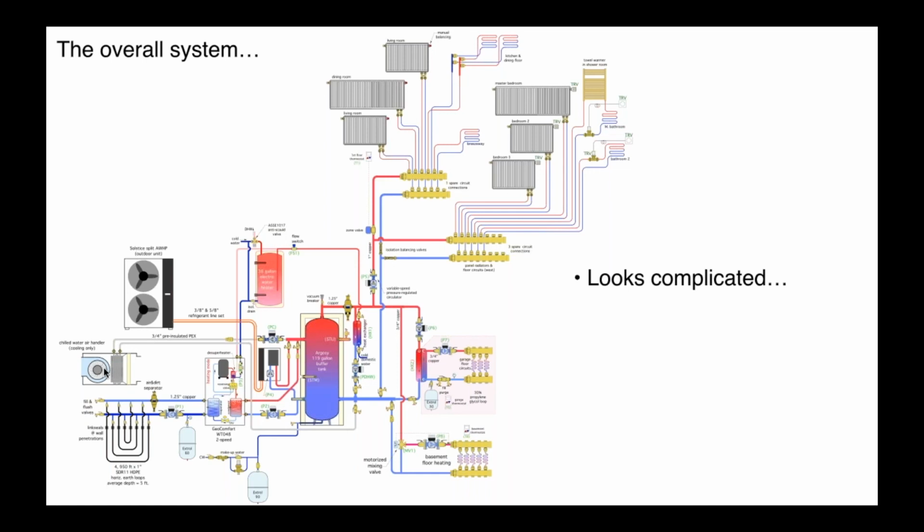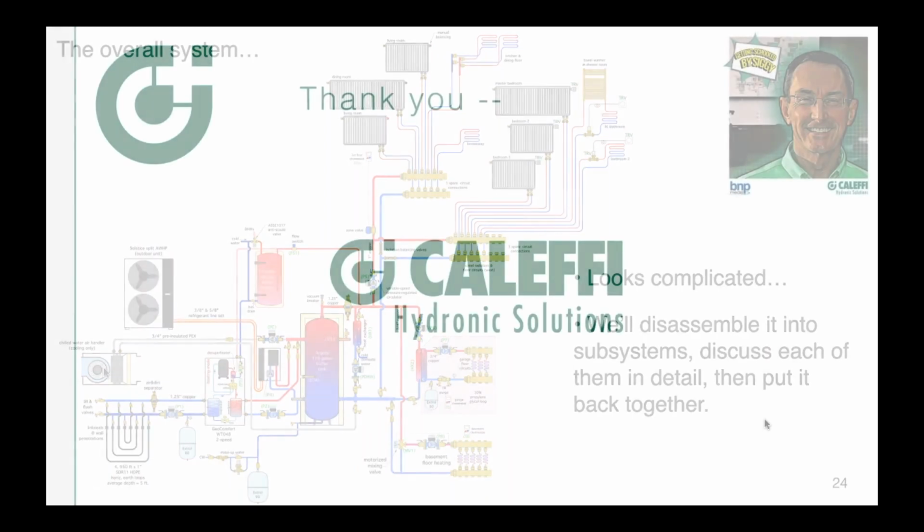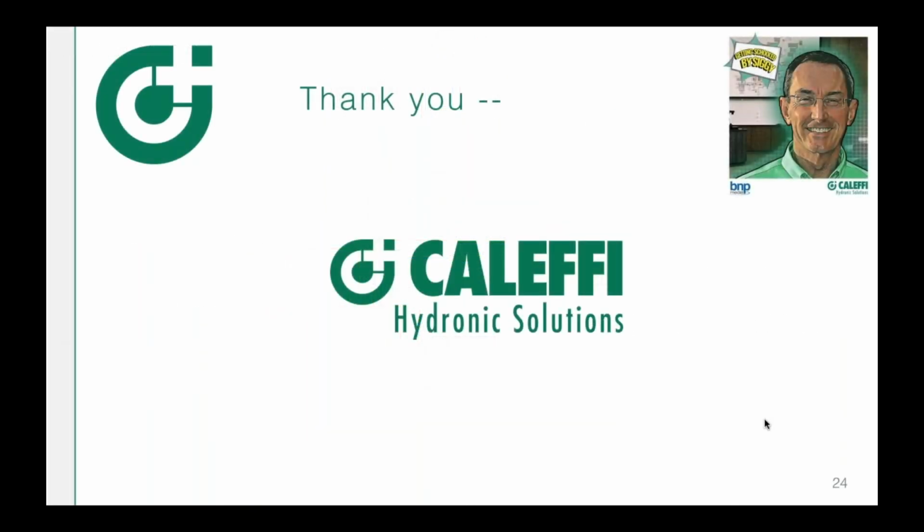We do have some variable speed pumps. Actually, all the circulators in this system are ECM circulators. They're all capable of running at variable speeds. Some do, and some are set for fixed speed operation. So again, subsequent episodes, we're going to take this system apart and eventually put it back together again.